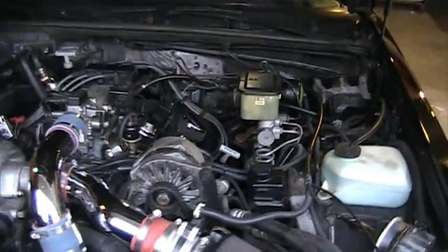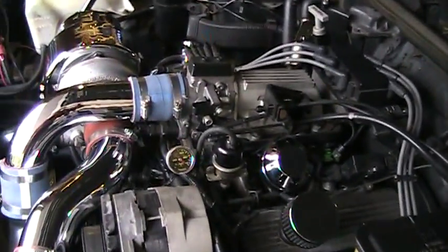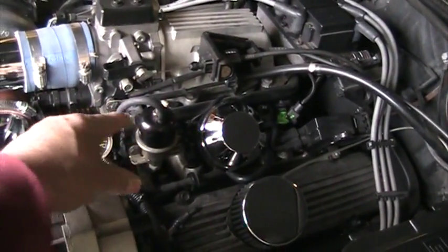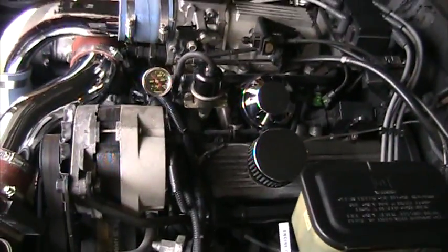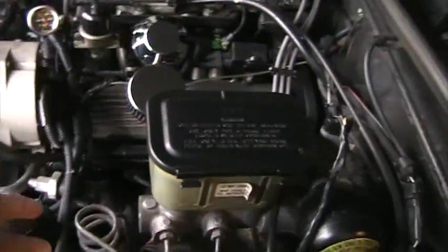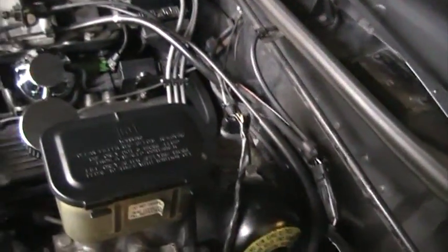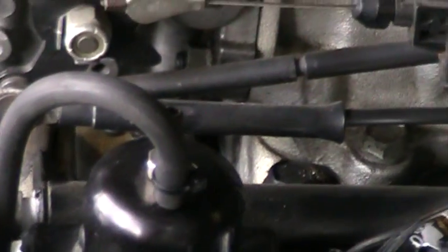Actually, one of the things that he did do was my boost gauge was borrowing vacuum directly off the fuel pressure regulator, and Jack says, "No, that's terrible. I don't want to see that. It's not good." So his technician teed off further on down. There's the T now. That T used to be on top of that, so now it has just a direct vacuum line. So that was cleaned up pretty good.